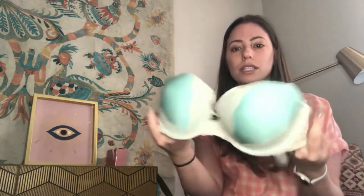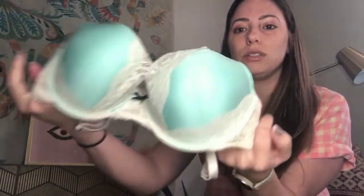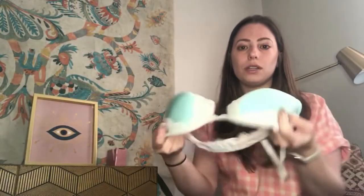And I also grabbed a few bras. I like to sell Victoria's Secret bras. I've been doing pretty well with those, especially if they have something a little bit more special to them, like lace or a pattern. So I grabbed this one. This is an aqua kind of teal with the cream lace and these little black bow details. And this was in really great shape. This was a 32 double D.